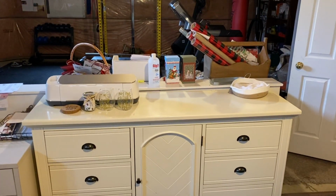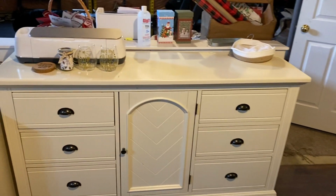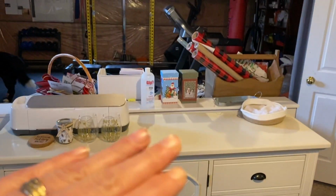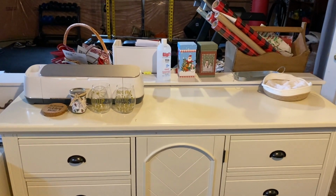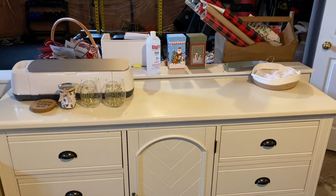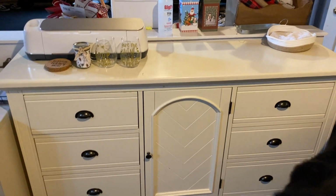So back there is my gift wrapping station, which is also on my home channel if you want to see how I set that up. I just love having that set up. Everything, I can see everything, and it's just easy accessible instead of going and rummaging through storage and gathering stuff and then seeing I'm missing something.